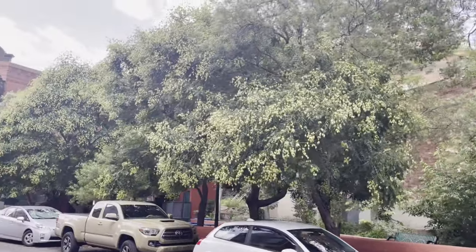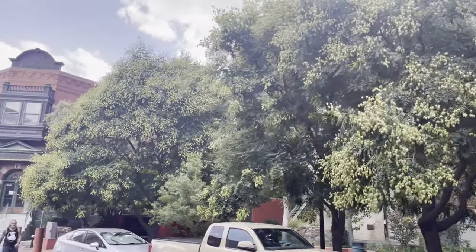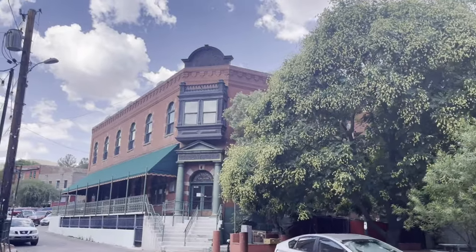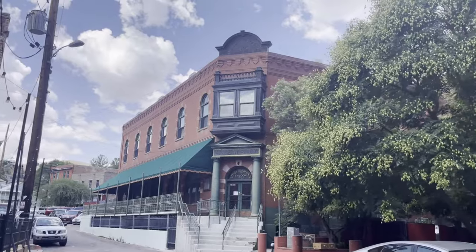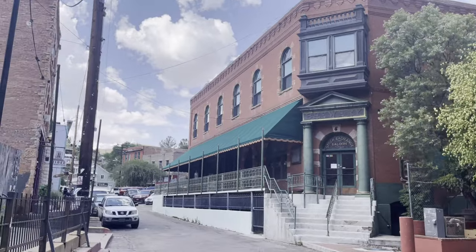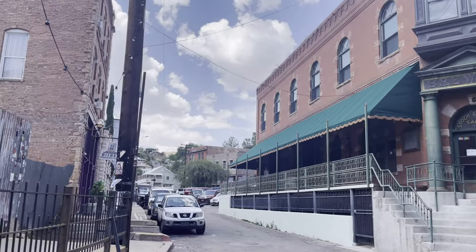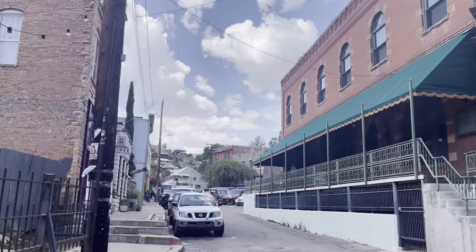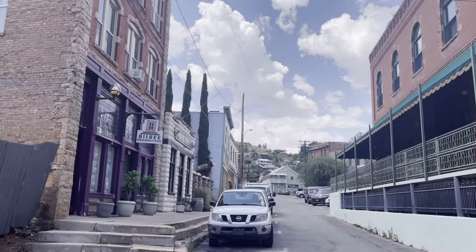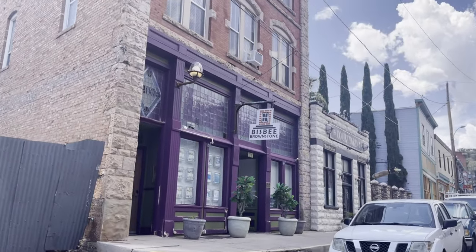Yo, in Bisbee, Arizona. I wanted to show you some of the back streets. This incredible town. Check out these buildings. Now, Bisbee is in the mountains. Nothing is flat. Kind of reminds me of San Francisco in many ways. Not that I've been to San Francisco, but all the buildings are so unique and different, and nothing's level.